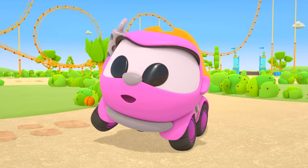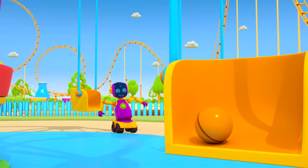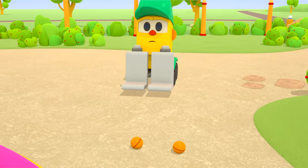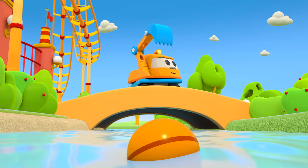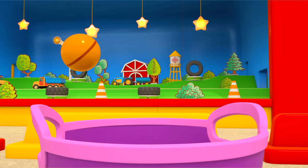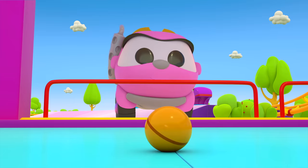Let's have a competition to collect the most balls. Great idea, Leia. Let's go. One ball is on the carousel. The robot has found it. There are two balls on the road. Put them all in the basket. One ball fell in the water. Fish it out, Scoop. Got it. Another one. And Leia has found one, too.